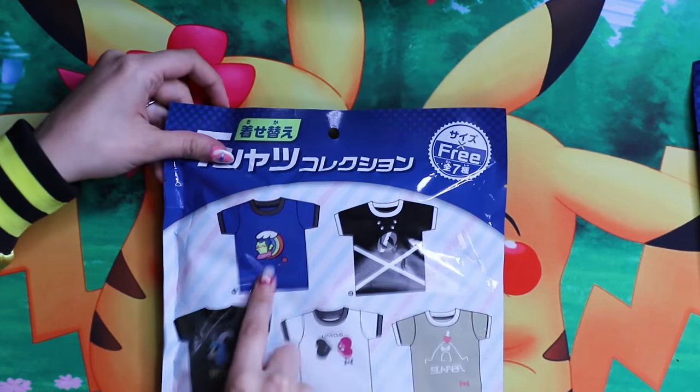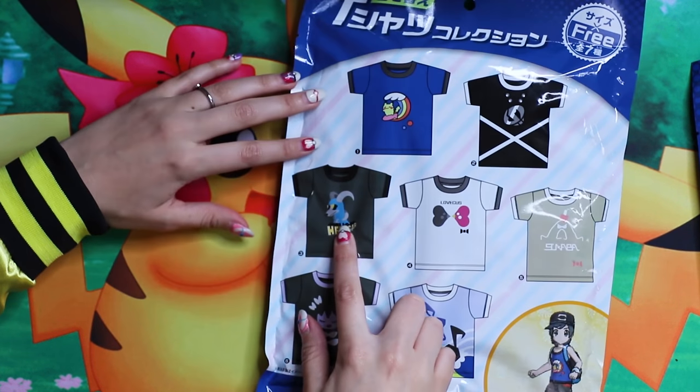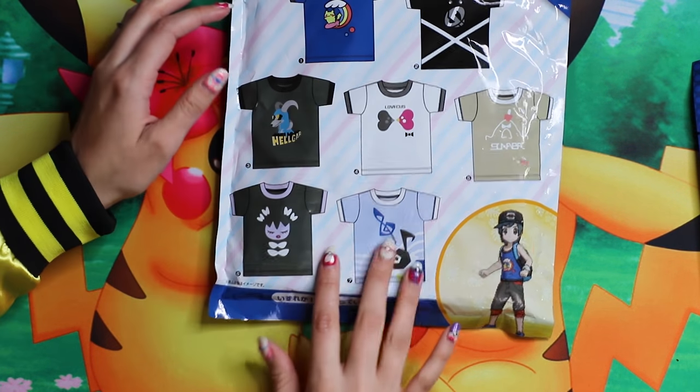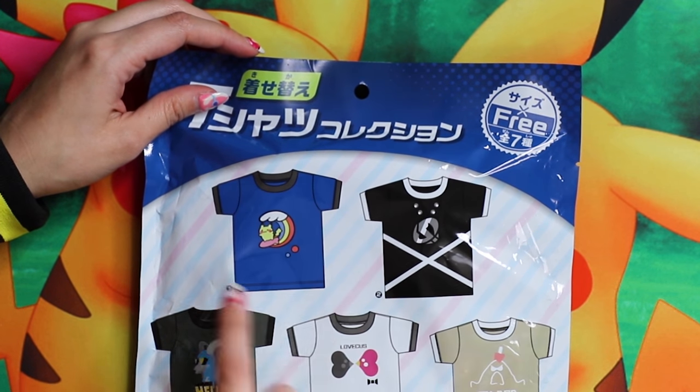As you can see here, we have the Surfing Pikachu. We have Team Skull, Hala, Lillie, and this guy. We just have a lot of really great T-shirt options. Honestly, I would be so happy if I got these two. This is what I want, 1 and 2. Fingers crossed I get this.